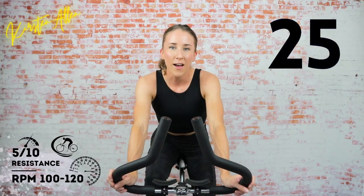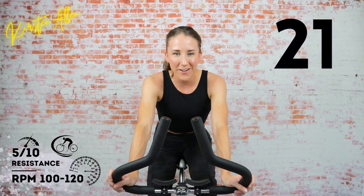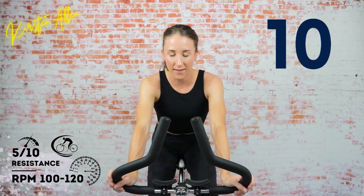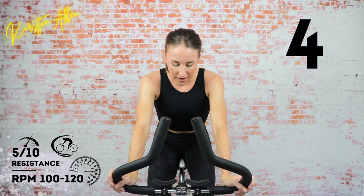3, 2, 1. You are sprinting. Get that cadence up there. Try to have your average cadence above 100 for the whole ride, or at least around 100. You got it. Come on. Keep going. Get ready to rise and climb for 15. Nice and smooth.